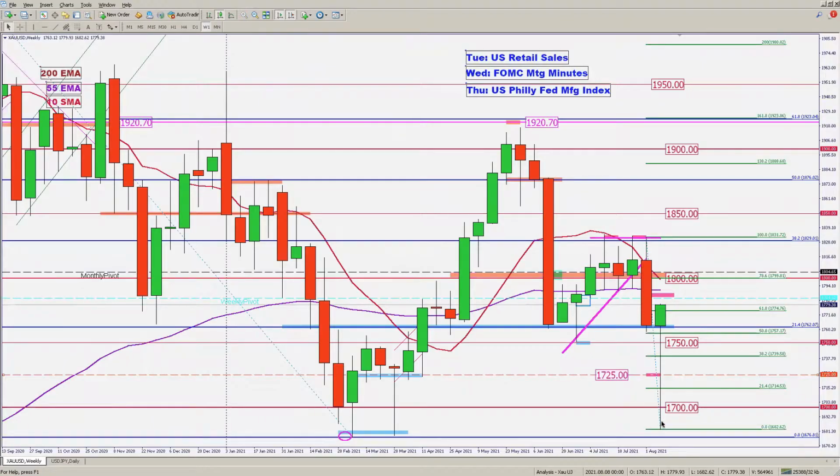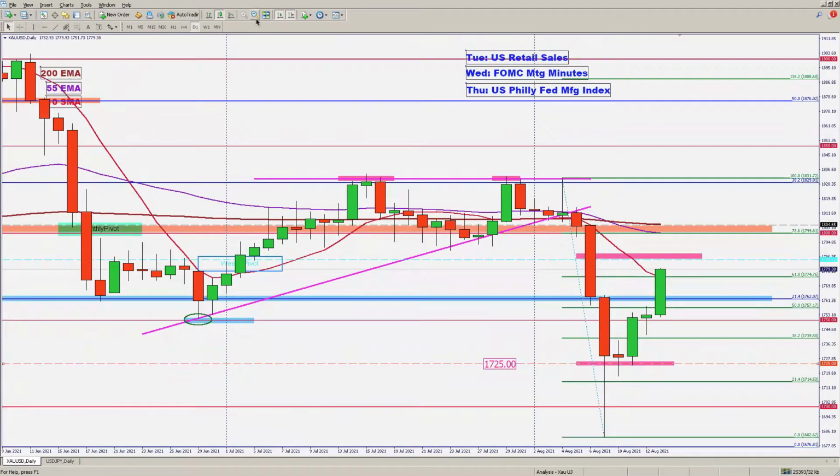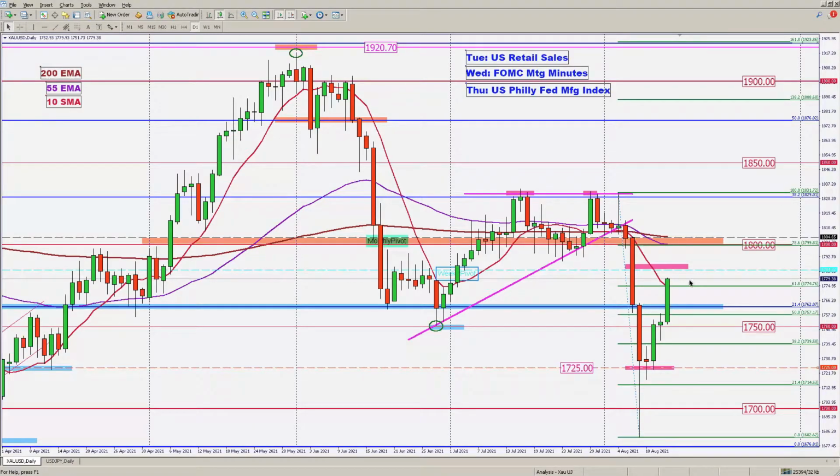And you can see this long wick here below, a major bounce of almost 800 pips, closing as a bullish hammer, and there could be some bullish momentum to continue next week, but it's going to run into resistance. So we'll see if it's able to test the 1800 again before consolidating.